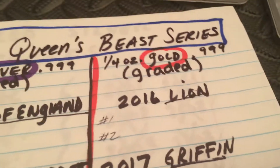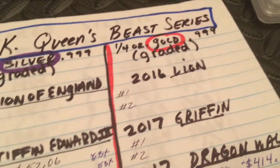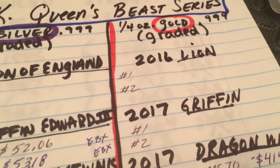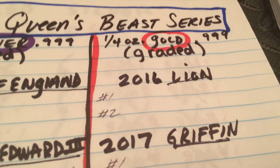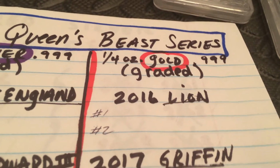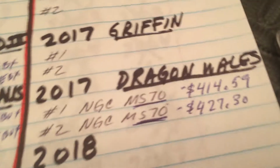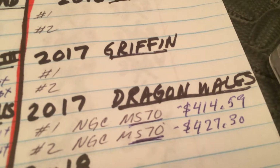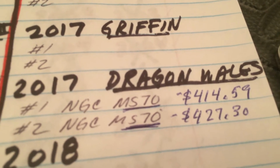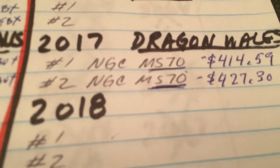But this brings me to this side, which is gold. I decided I am going to collect the Queen's Beast 1/4 ounce gold coins. That's a fair commitment. 1 ounce is too much for me. But the 1/4 ounce gold coins, I could kind of handle. And I want to collect gold anyway. So this is the perfect medium for me to do it. And they're gorgeous. So just so you see here, this month I got 2 Dragon of Wales. And I put a video out about these coins. They're NGC, and I got them for MS70. And I should have waited to go on eBay because I could have got 8% back.